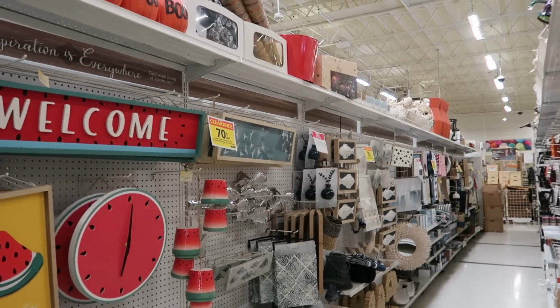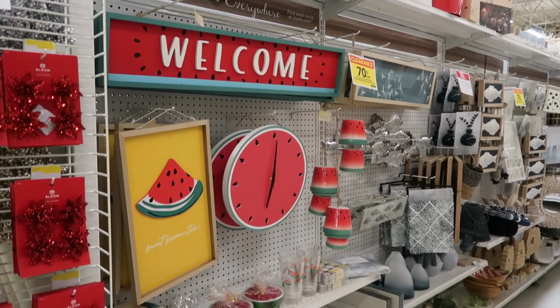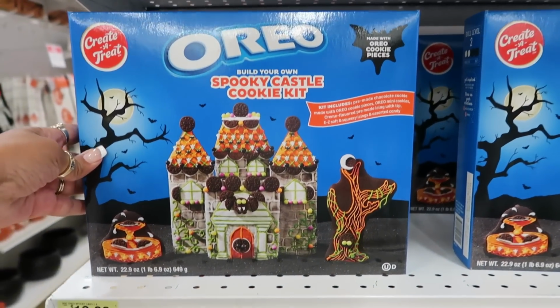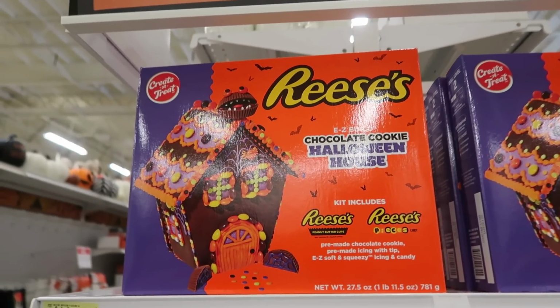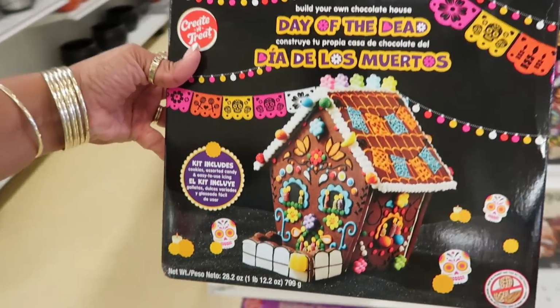Okay, so down this row, you have the past seasons. You got summer. You have some spring down there. Everything is 70% off in case any of you guys wanted to still pick up any of that stuff. And then on this end, they had a lot of the Halloween cookie houses. All of them are 20. The Day of the Dead one, woo, that thing was heavy.